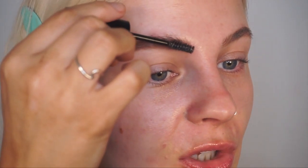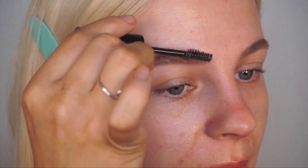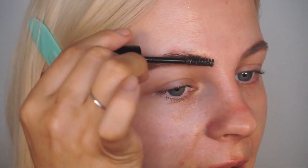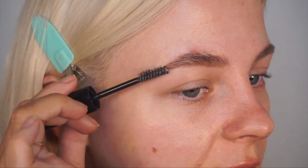So I feel like I don't suit my hairs brushed up. Feel free to do that if you like, because obviously that's quite in at the moment, but I kind of brush them up and then across, and then same with these, kind of in the direction that they grow in basically.